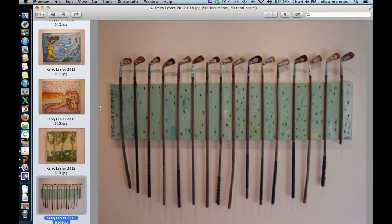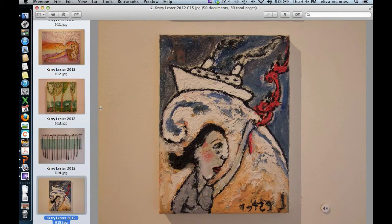They take quite a long time to do because by the time I sit and stitch it all. This is painted on some old Scottish golf clubs that I found in a market and stitched onto the canvas. They're turn of the century golf clubs. They're quite beautiful. That's a painting without stitching.